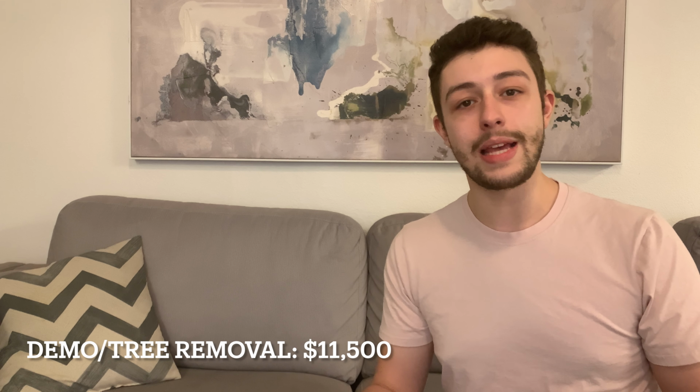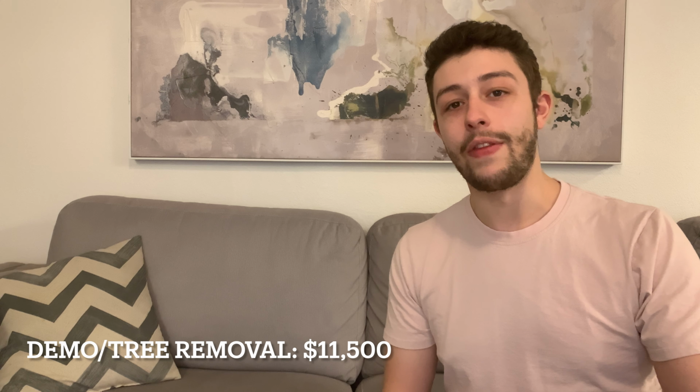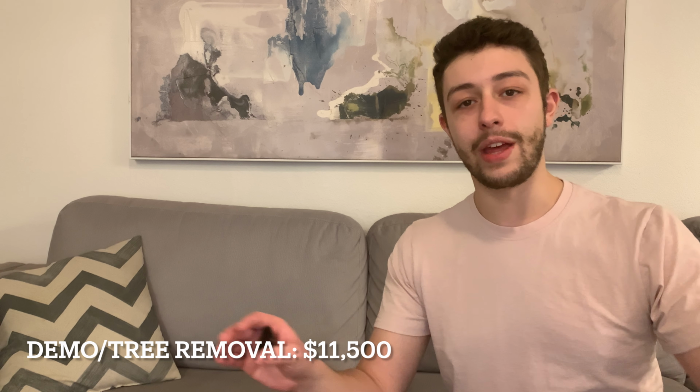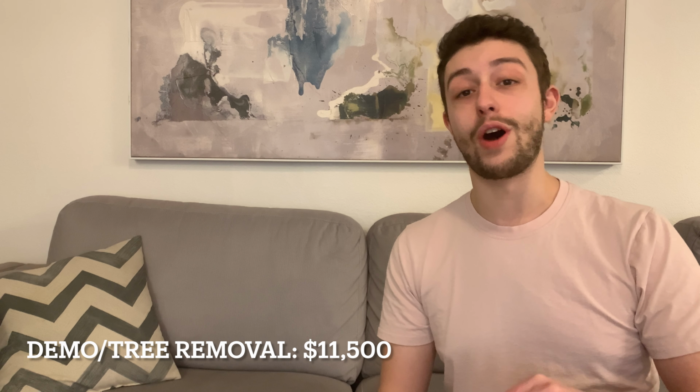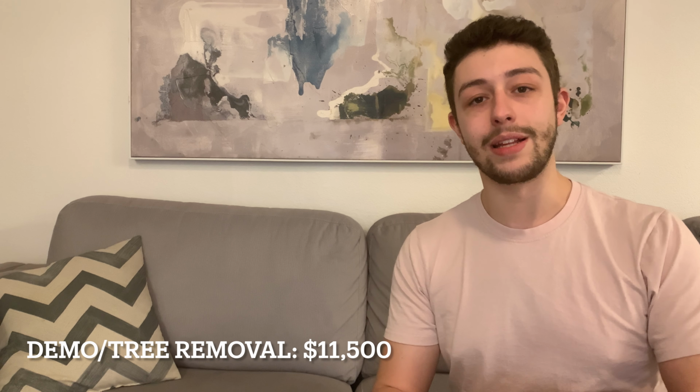And the house that was there was around 750 square foot. So the best price I got was $11,500, and that came with them demolishing everything, including the little garage that I had, or the little shed I had in the back, and they also smoothed out the entire property.